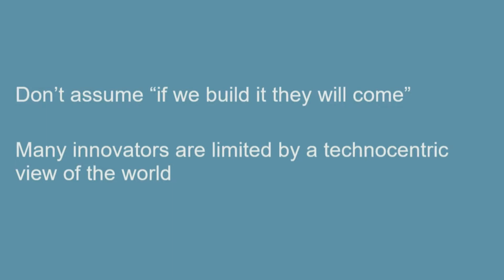So there are lots of lessons that I've learned and I'm conveying to them. And the first one is, don't assume if we build it, they will come. They will not come. If you build it, probably nobody will even know; you're probably building the wrong thing. And this is really true, and I'll show you an interesting slide in a minute. But a lot of the men and women that I talk to who send these inquiries are kind of technocentric thinkers. And there really is a need for technology. Don't get me wrong. Necessary, but not by any means sufficient.